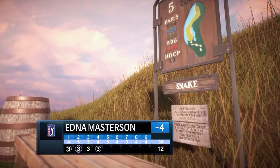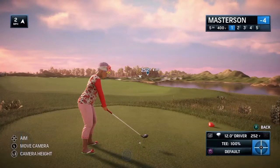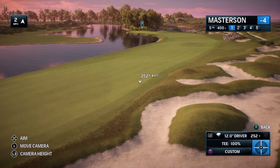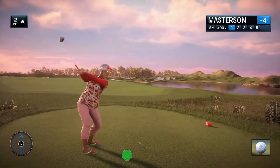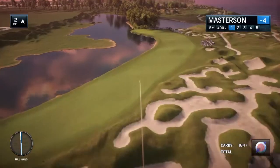Here at Whistling Straits, and they call this hole Snake. Frank, how do you avoid getting bitten by it? Well, if you go left, there's water. If you go right, there's water. This hole is anything other than straight, so it suits its name. Somehow find the fairway. Best way to play this is treat it as a three-shotter.